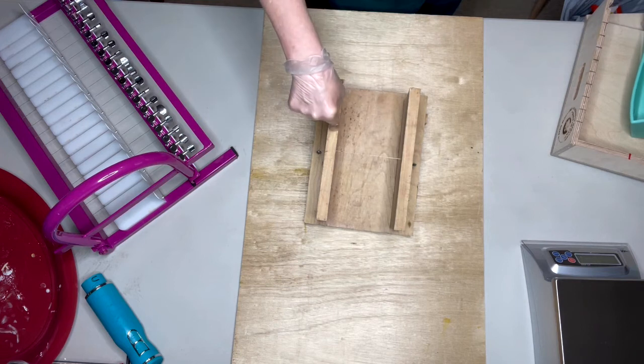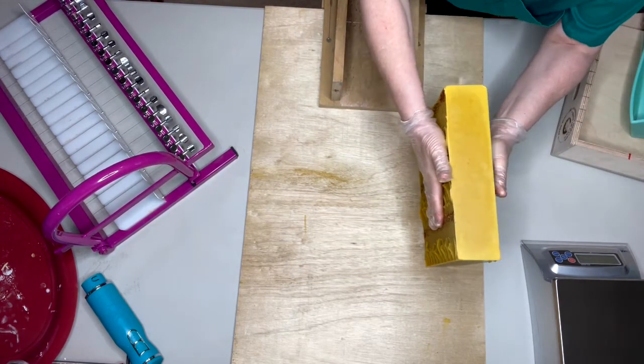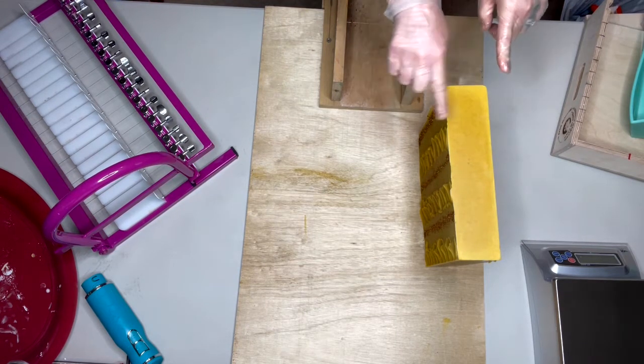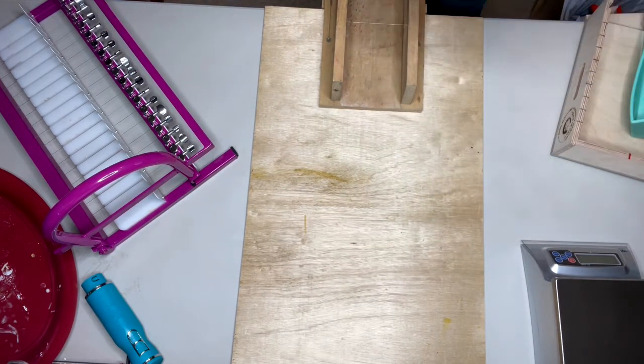I've had this for 20 years, you guys. Yes, I have. So basically, we're just going to run this through. This wire is 3.5 inches tall from the bottom here. Actually, let me tighten that just a little bit. Hopefully, I won't snap it. Yeah, so anyways, from the bottom up to the top of the wire is 3.5, which is what I want each one of these logs to be. So we're just gonna take this and run it through here.